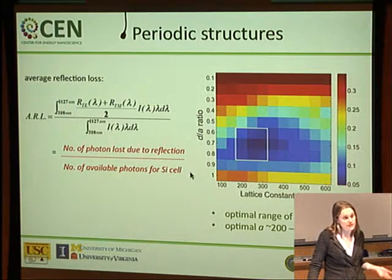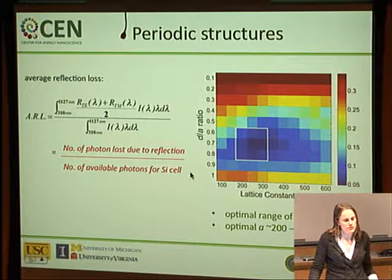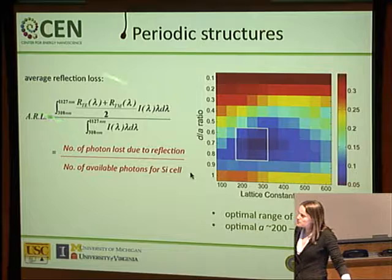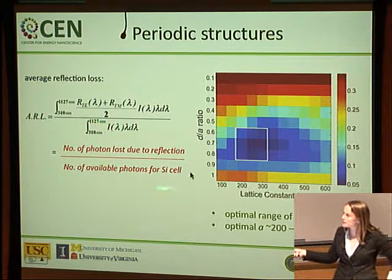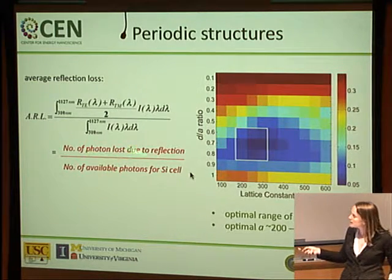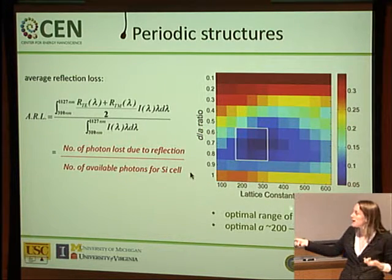So the first thing that we did was simply optimize the periodic coating. If you have a periodic structure, you can ask what the best diameter to lattice constant ratio and lattice constant are in order to minimize the reflection loss. The reflection loss is, again, weighted by the solar spectrum, and it's telling you how many photons you lost due to reflection compared to how many were available to be absorbed by silicon. And you can perform this optimization. We identify the optimal diameter and lattice constant.